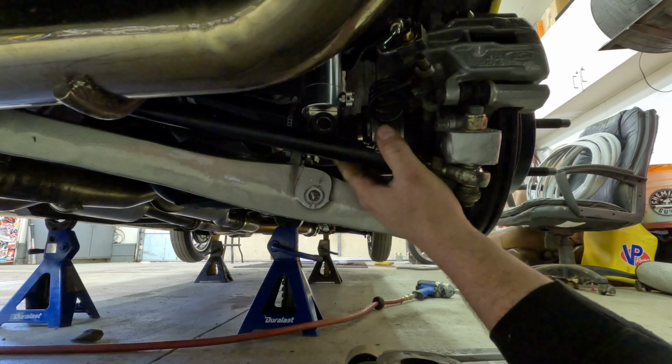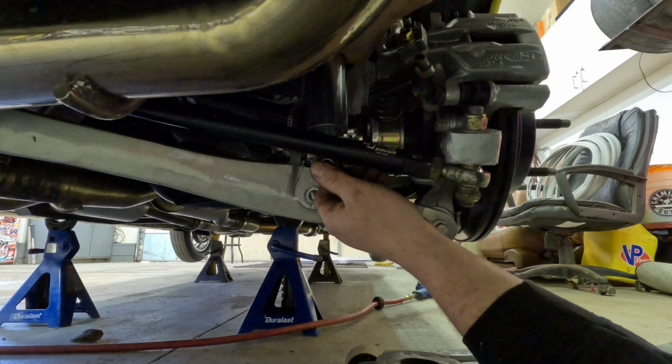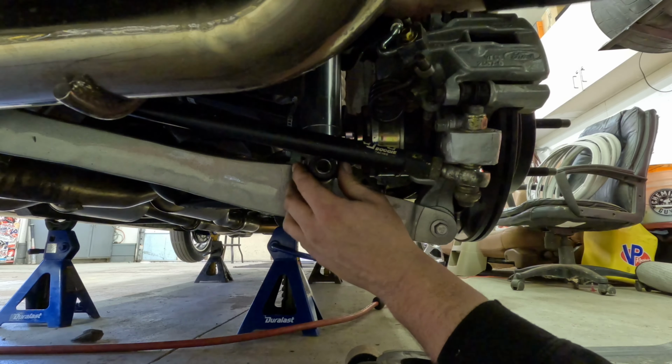Right now I have the valving zeroed out, so zero compression, zero rebound. But these are all going to go. We're going to get in here, we're going to do the new Kelltrack setup, and things are about to change in the house.